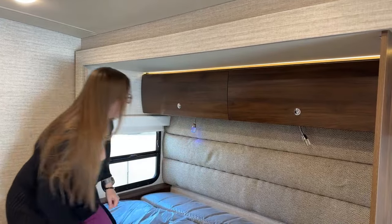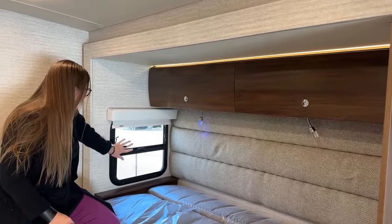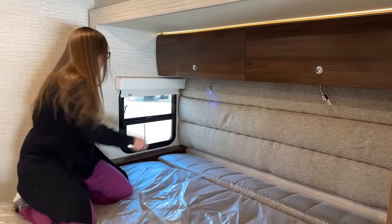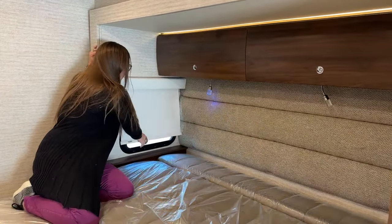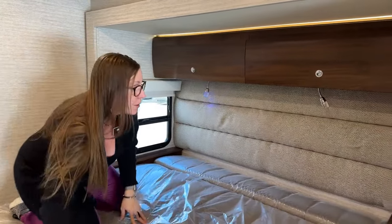Of course, again, we have these great night lights. So if you're afraid of the dark, you can also use that little blue light. And we also have a really nice opening screened window right next to the headboard. So you've got plenty of fresh air. And then of course you've got these great MCD shades. So you've got that privacy that you're looking for when you're camping.